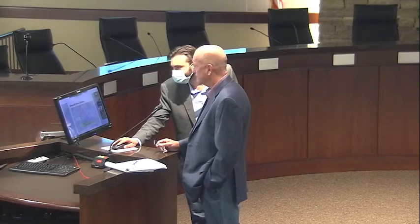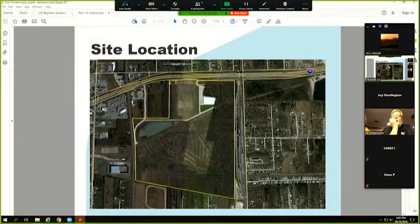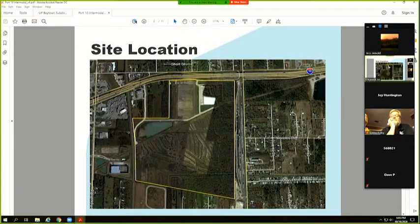Okay, go back a couple slides. Okay, as you look at the screen, you'll see the site location slide. The site is essentially located at the southeast intersection of I-10 and Thompson Road. Currently, we have two buildings on the site, which is phase one that I mentioned earlier. In October of 2018, we purchased phase two. Phase two is what we'll be discussing this evening. Nick, go to the next slide, please.